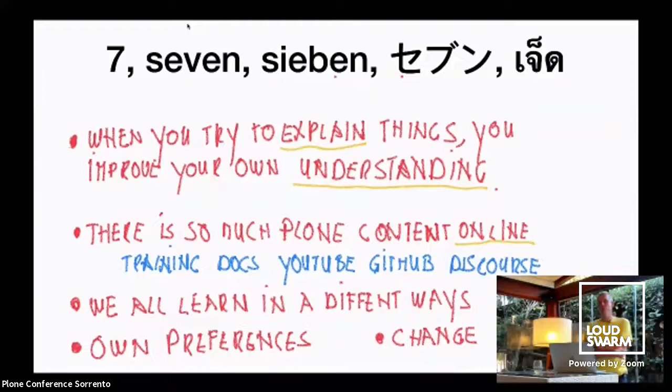And there's so much Plone content online. And that's also something I didn't really know and which surprised me. There's trainings, there's talks, there's YouTube with a lot of videos like this recording, recordings from so many past Plone conferences. There's World Plone Day videos. There's so much material there.